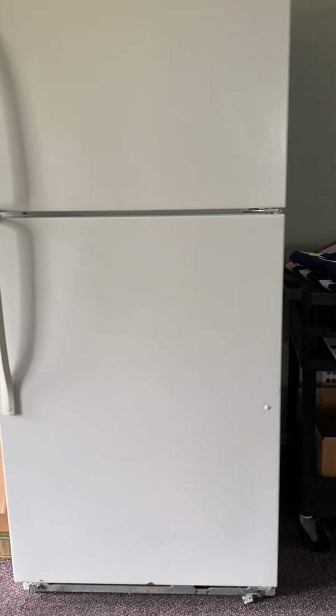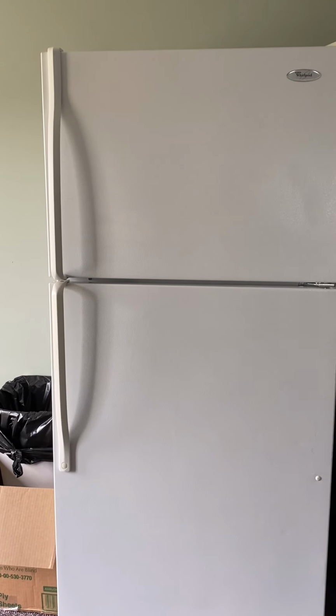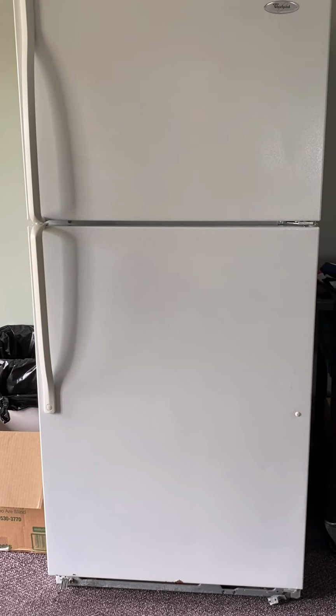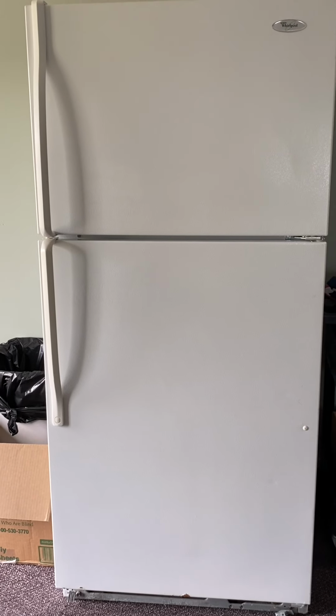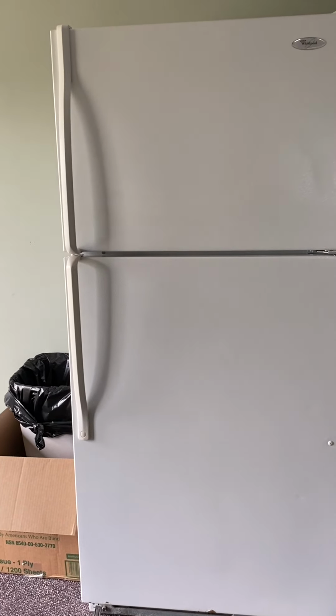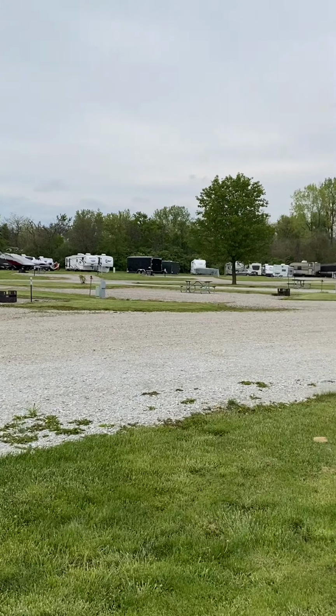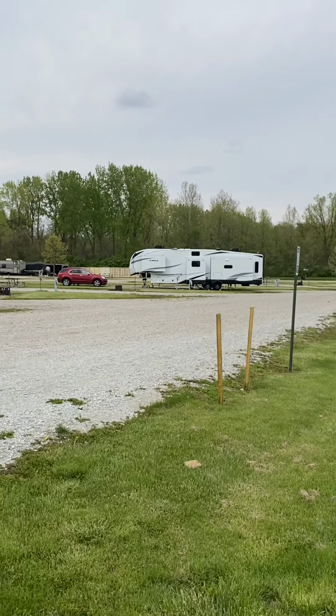There's also a refrigerator in here, so if you are having parties or get-togethers, you can certainly utilize the refrigerator. Put your snacks in there. You can even bring them in advance and have them nearby. So this is the multi-purpose room. So this is just another little view of the campground. You can see it's got quite a few sites.